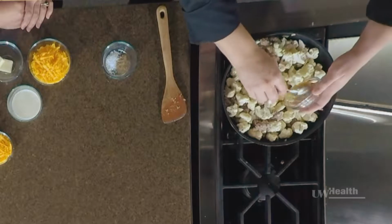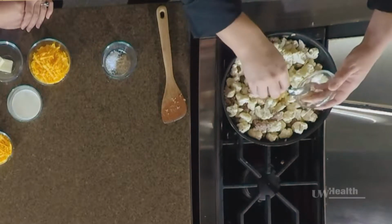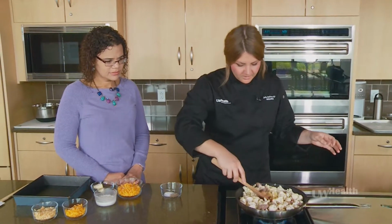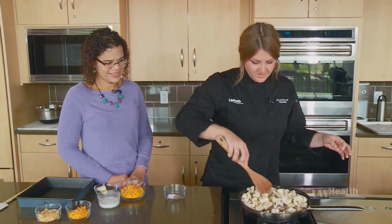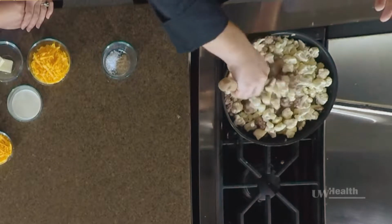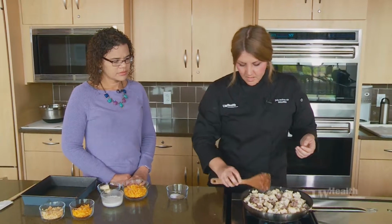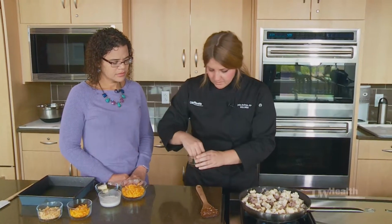So this is just minced garlic that's been peeled, a couple cloves. Can't go wrong with garlic. No. That's for sure. And so now the cauliflower will mostly cook in the oven, so we're just getting it a tiny bit soft here. I'm gonna add a little salt and pepper to this portion, and then we'll add some more to the sauce.